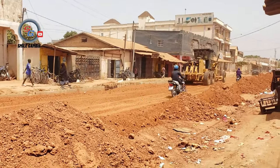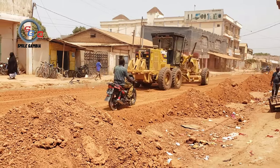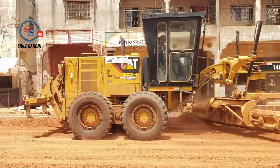See, this is a tractor. The tractor is already at work. It's like they are leveling the ground now. This is such a very big machine.